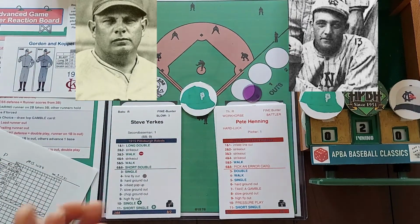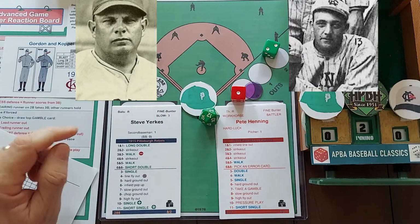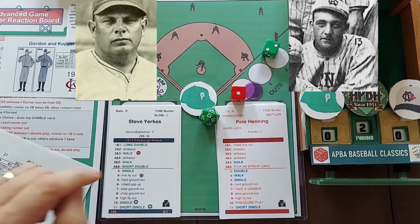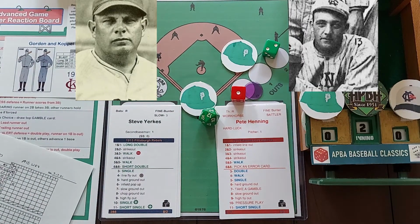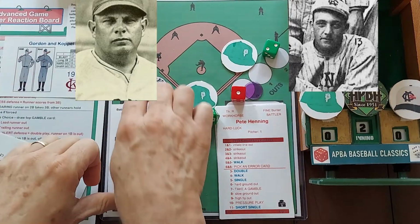Stephen Yerkes. 3 off the batter's card. Base hit. Roller up the middle. Yerkes is on first. Slow runner.